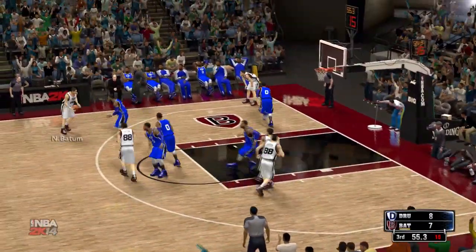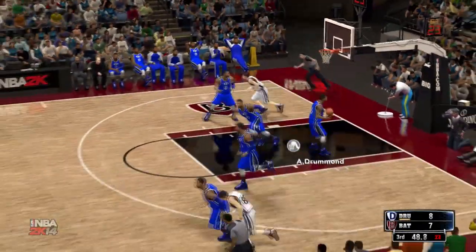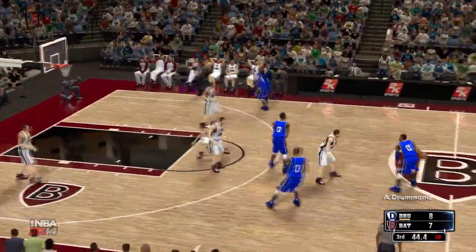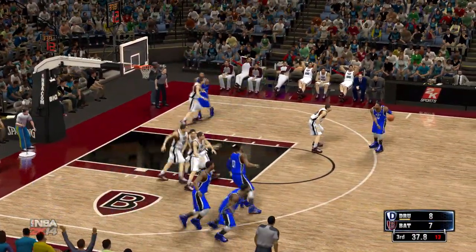Batum sets a screen for Batum. He feeds it to Batum. Batum off the pick from Batum. And he misses the go-ahead basket. He got the shot he wanted off that pick, just couldn't get it to fall. But Steve, they'll take that play all day long, 10 times out of 10. That was good action.